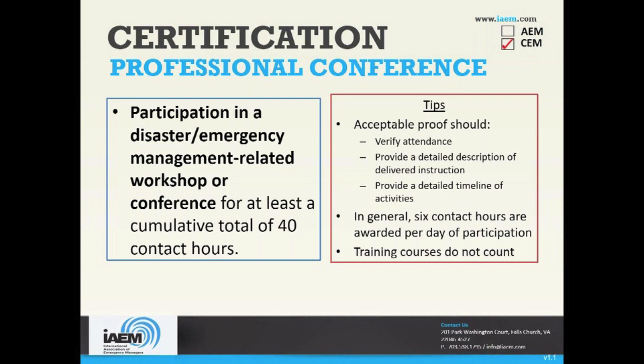The key there is to provide a detailed timeline of the activities. If we can't tell from your verification how many days or hours it was, that's not going to meet the requirement, because we have to be able to have you document that you did attend for a total of at least 40 contact hours.